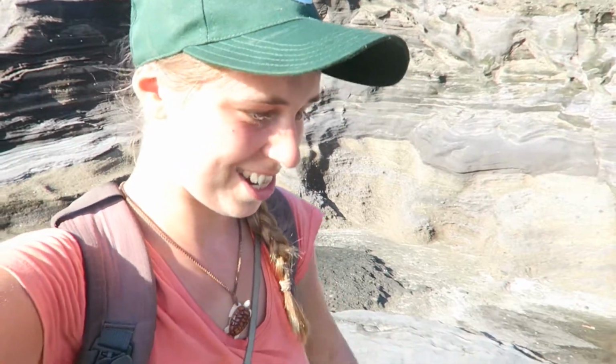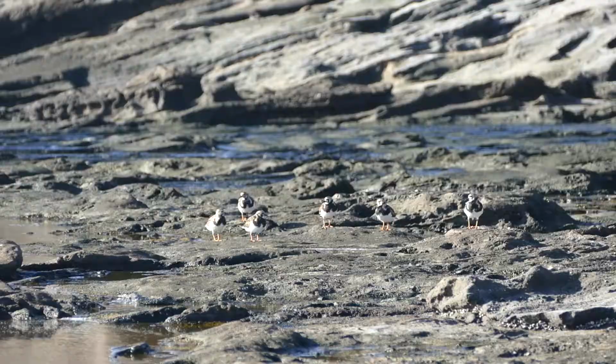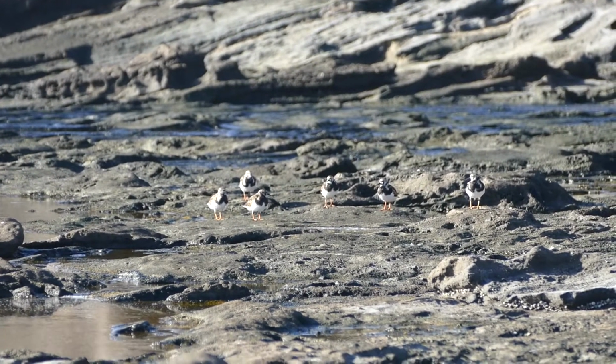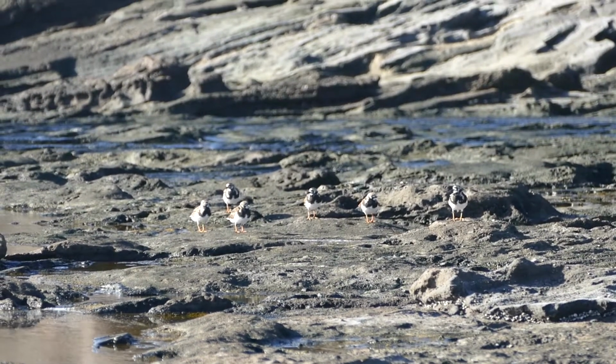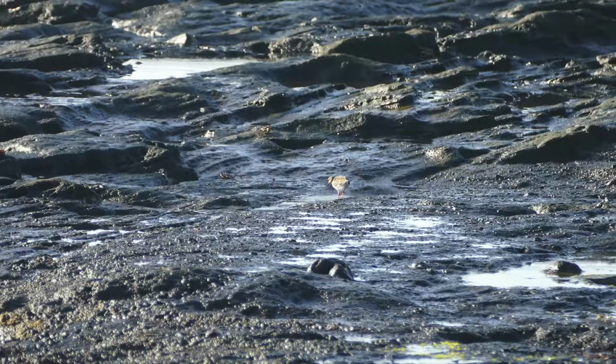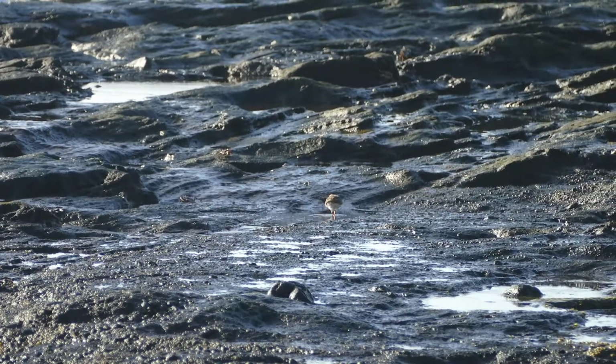So over here I've just seen a group of, well, I think are ruddy turnstones. Now these are beautiful birds. I'm going to go over and have a look now. Okay, so I've just found one on its own on a rock just over here. These guys are beautiful little shorebirds that make the cutest little chipping noise as they're flying. And as you can see, it's foraging around the rocks at the moment, looking for fish, crustaceans, anything really it can get its beak on.